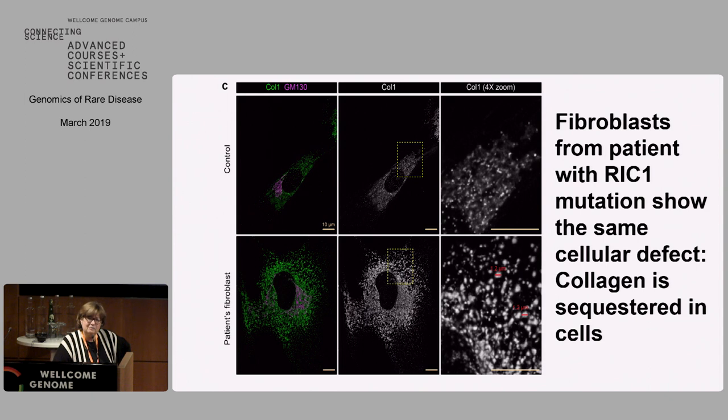And at about this time, there was a paper published from colleagues in Saudi Arabia reporting homozygous mutations in RIC1, reported with a syndrome described as having craniofacial anomalies, pediatric cataracts and developmental delay. And we were able to get some fibroblasts from one of the patients that showed the same kind of cellular defect with collagen sequestered in the cells rather than being able to move into the periphery.